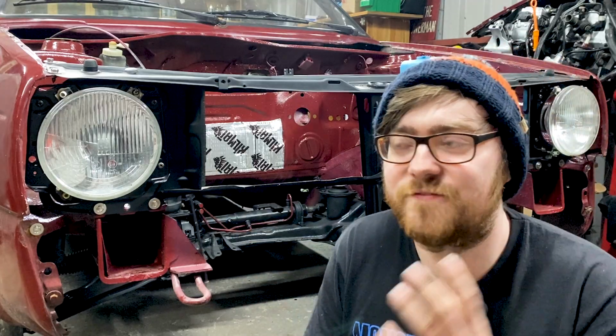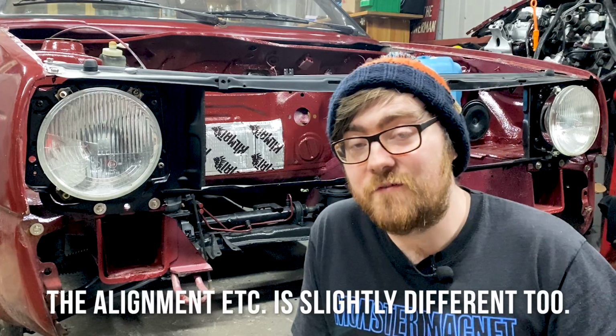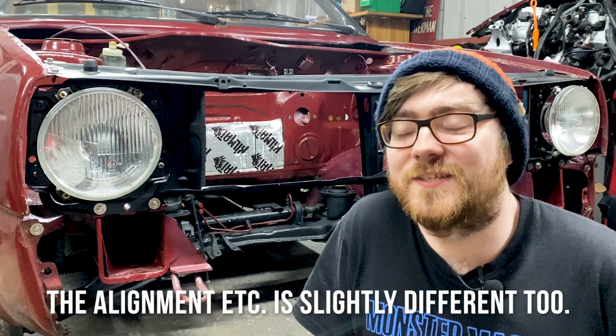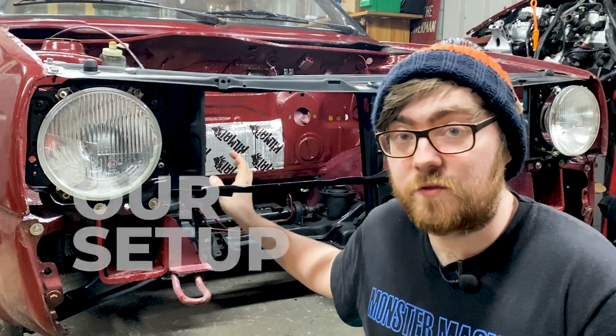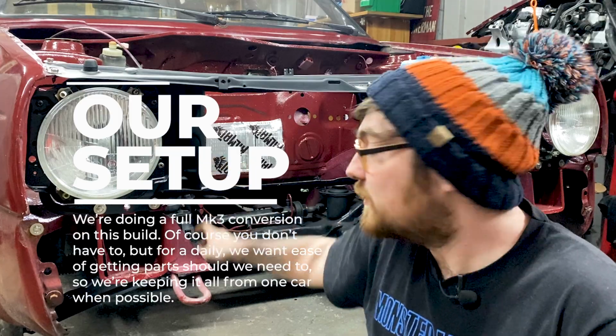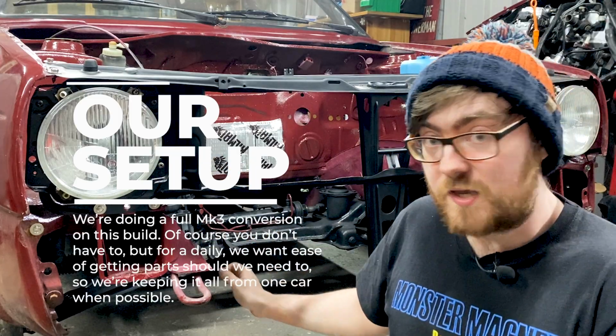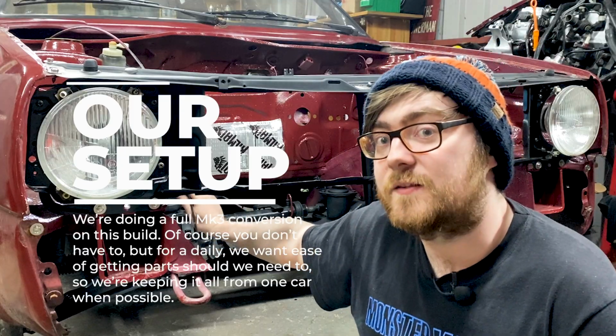And for the guys like Fabulous Engineering and I think Darkside Developments and things like that who make engine mounts for this swap, they tend to ask you to have a Mark III subframe because it makes it easier lining up the bolt holes. But on this build, we are going for the Mark III subframe with the 2 Mark III engine and gearbox mounts. We are also using Mark III wishbones, steering rack, track rods, and ball joints.